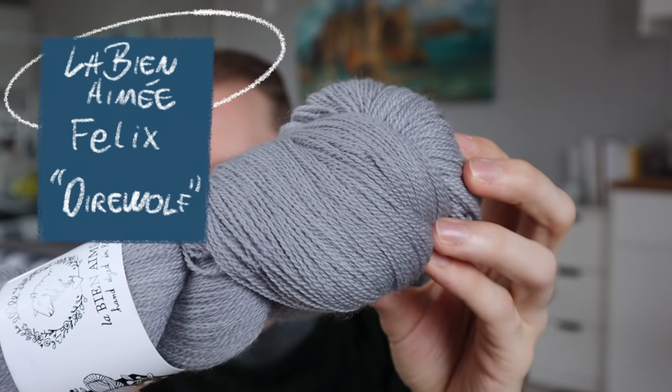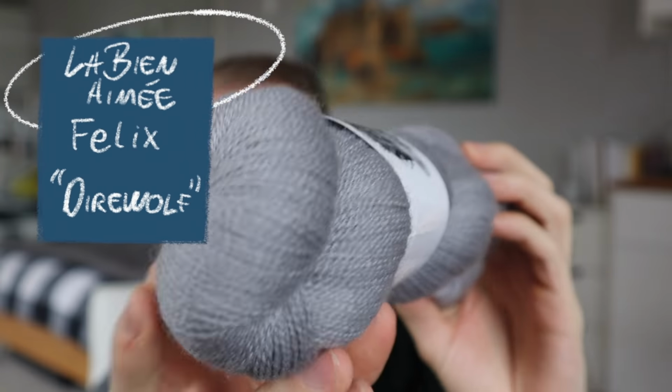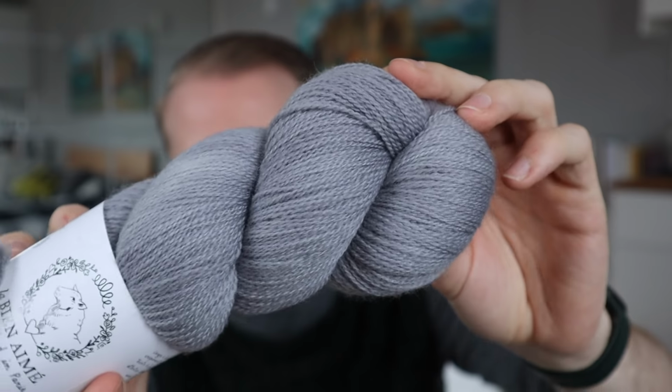The first skein is Felix, so it's the same base as some of those minis, and I got it in the color Direwolf, which I think is one of the Game of Thrones colors that is now a permanent color. Let me pull the label down here, it looks a bit better. Silvery, amazing color.